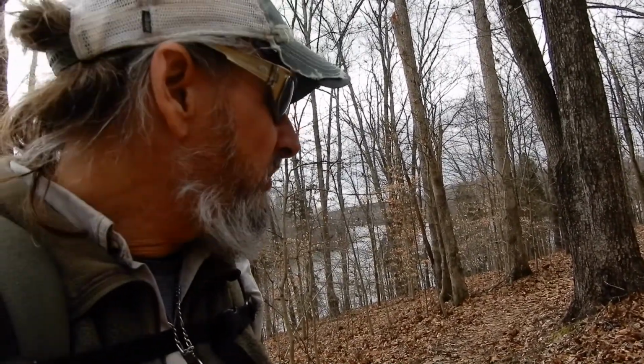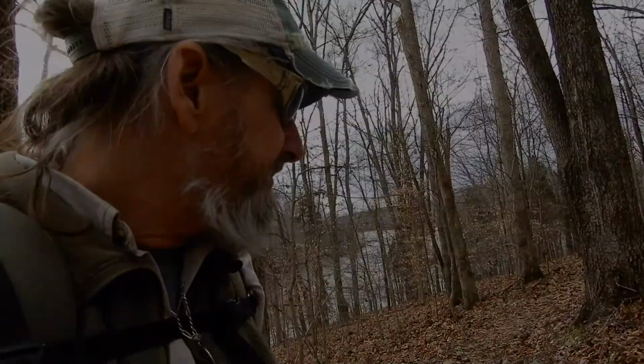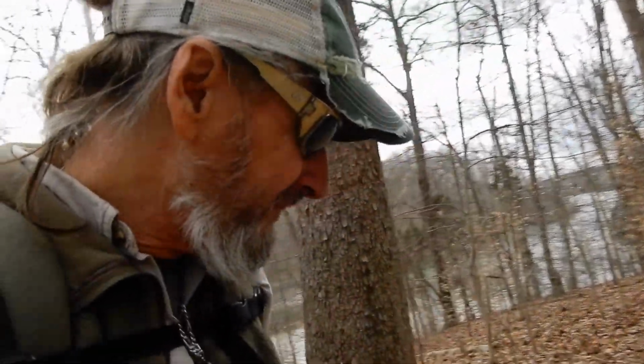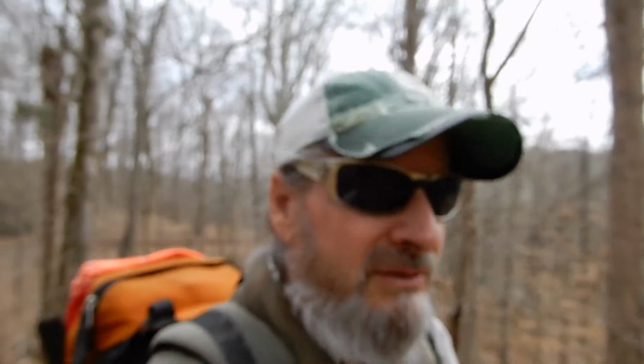Why in the world would there be a pair of high heel shoes stashed in the woods out here? Creepy things happen in the wilderness. Always have, always will. Just come on out, enjoy yourself, but be prepared for the unexpected.